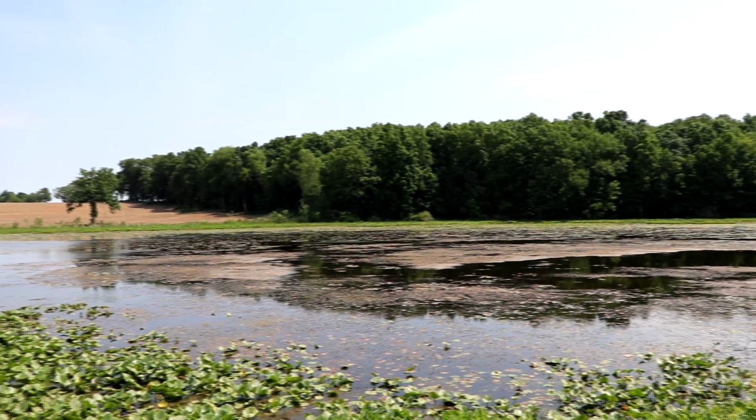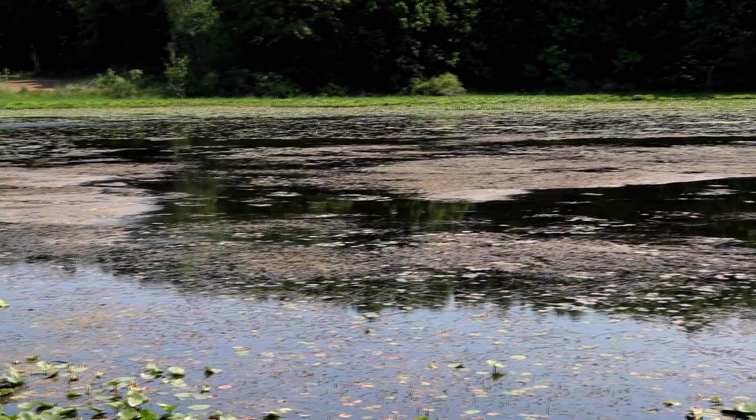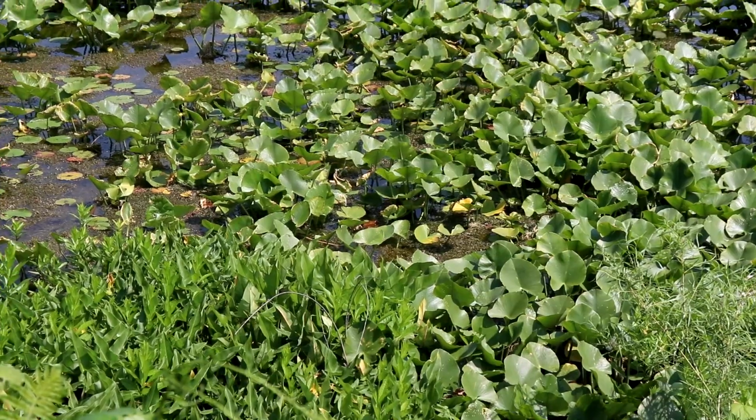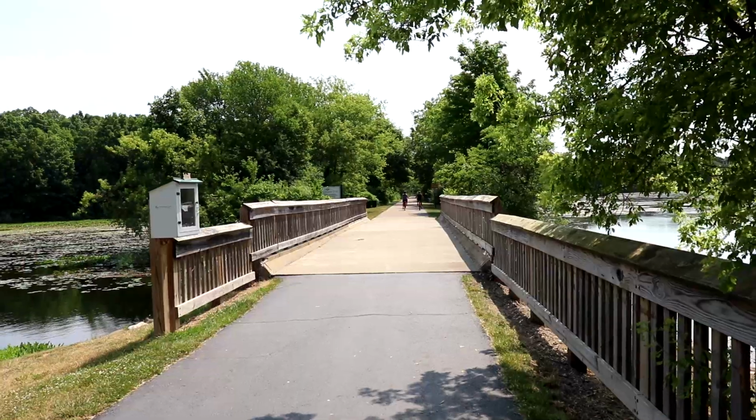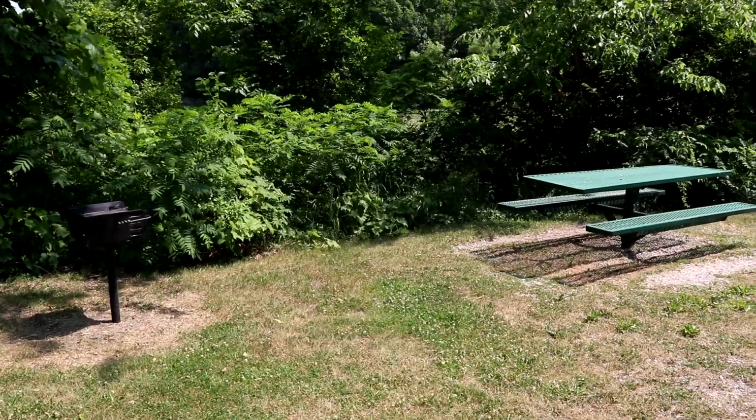Welcome to the Falling Waters Trail. This is a 10.5 mile long trail which connects the town of Concord all the way to Jackson, Michigan. As you can tell, you got a bunch of people parked over here so they can go for a bike ride on this beautiful trail. Whether you're looking to get some exercise or if you just want to get out of the city and enjoy the fresh air, the Falling Waters Trail is an absolute delight.